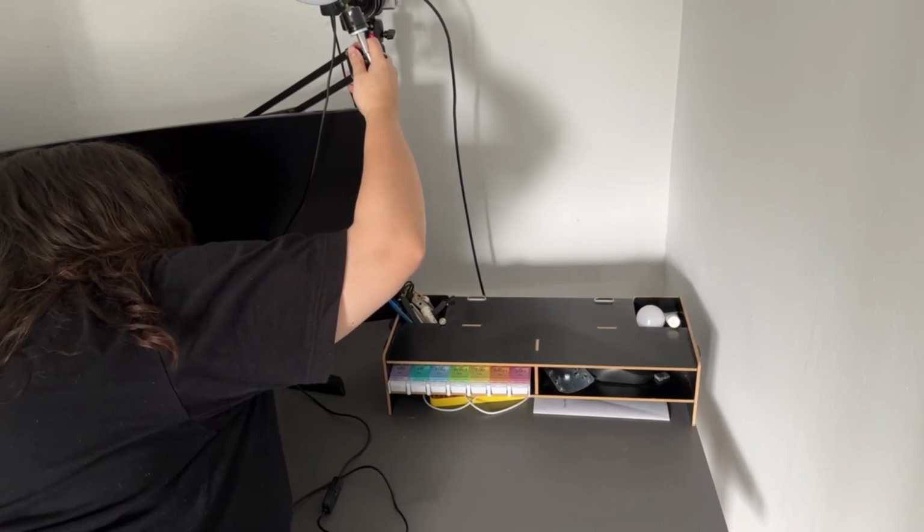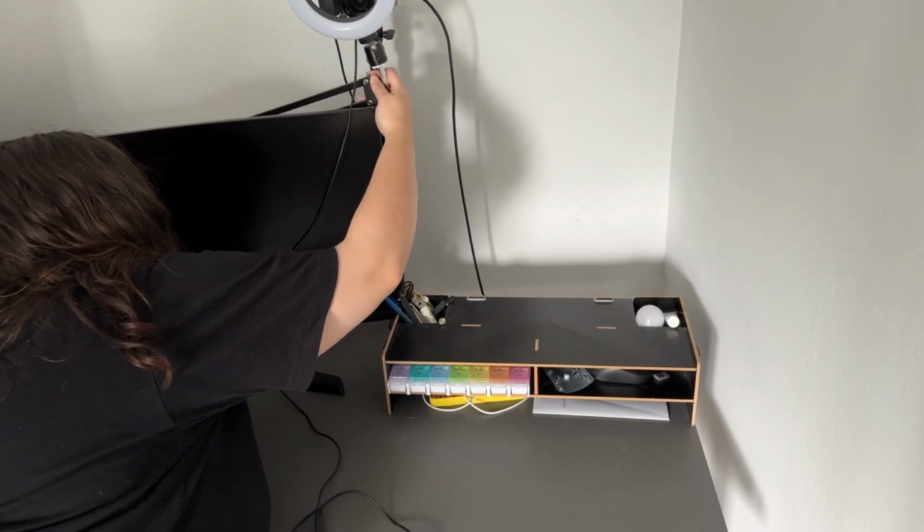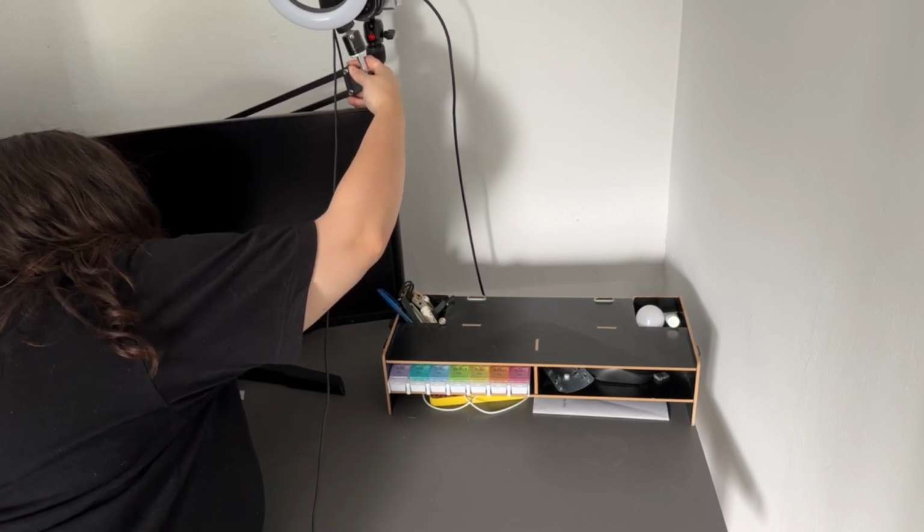I've decided on the light going on this side. This is a very awkward place to put it. Obviously it's not going to be right in front of the camera, it's just whilst I'm positioning everything with absolute difficulty.